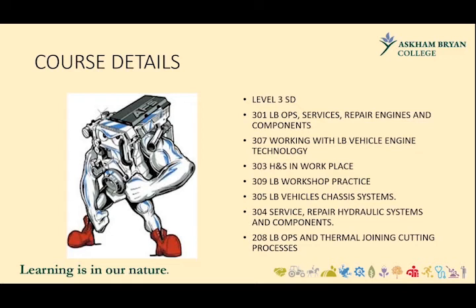land-based workshop practices, vehicle chassis systems, which will cover brakes and other things, service and repair of hydraulic systems and components. Again, we do a lot of testing for flow on hydraulic systems, and to check the serviceability of pumps. And we have land-based work on thermal joining and cutting processes. As you can see, that's come through again.